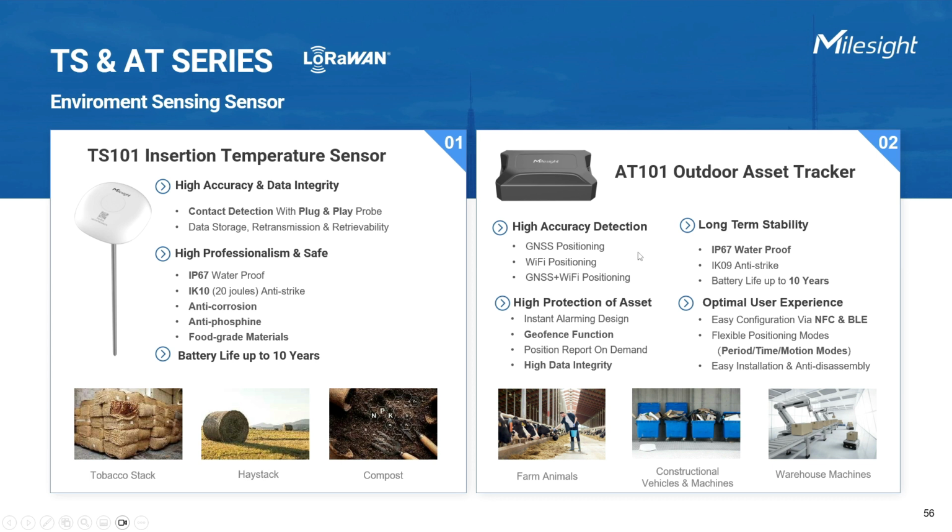Milesight AT101 is an outdoor tracker that combines GNSS and Wi-Fi access point MAC address scanning technologies to deliver highly accurate positioning data. It is equipped with tilt and temperature sensors, enabling extensive data collection and versatile application in various scenarios, such as the livestock farming, cars in construction sites, warehouse, and so on.